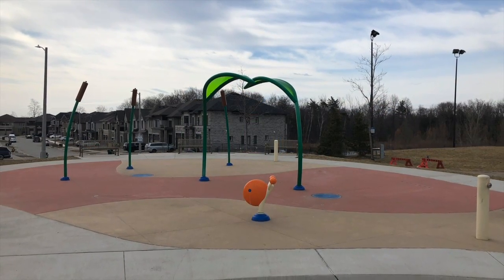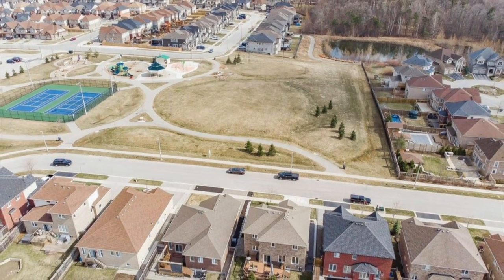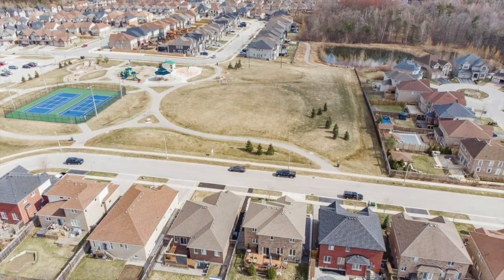This is one of the most desirable neighborhoods in the city, within one of the highest ranking school districts, and offers plenty of nearby amenities. As you can see, this is an outstanding property that anyone would be lucky to call home.